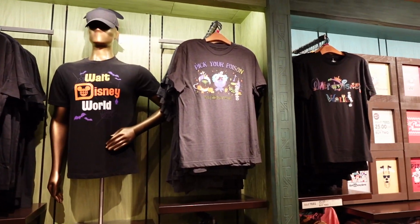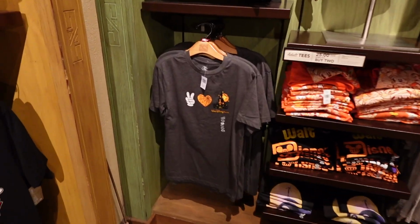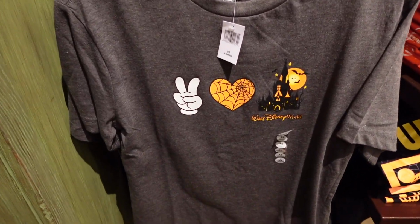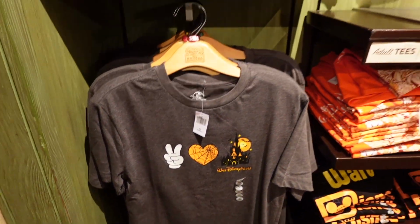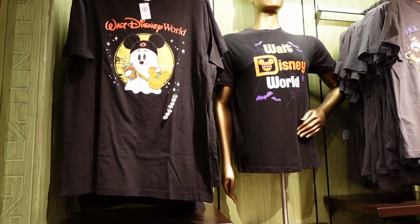It's just too cute. There are a lot of really cute t-shirts this Halloween season though, so let me know which one you like best. This one's really cute. I like that. Of course, $29.99 each for these, $25 each when you buy two.